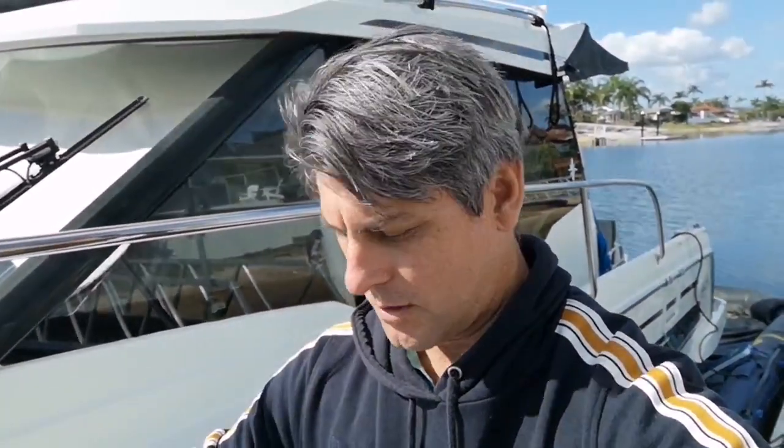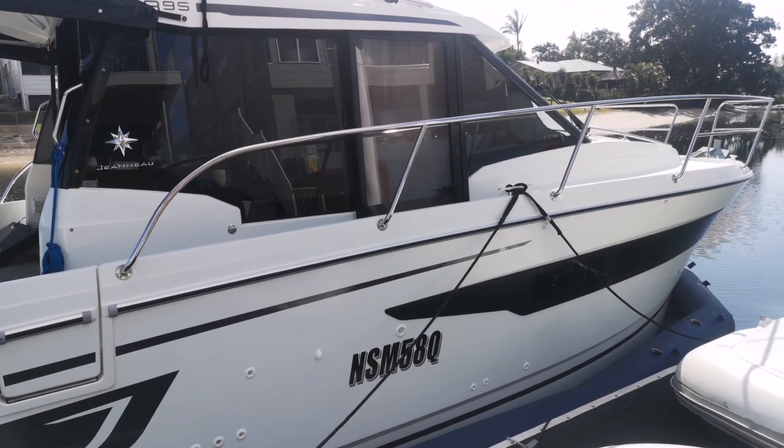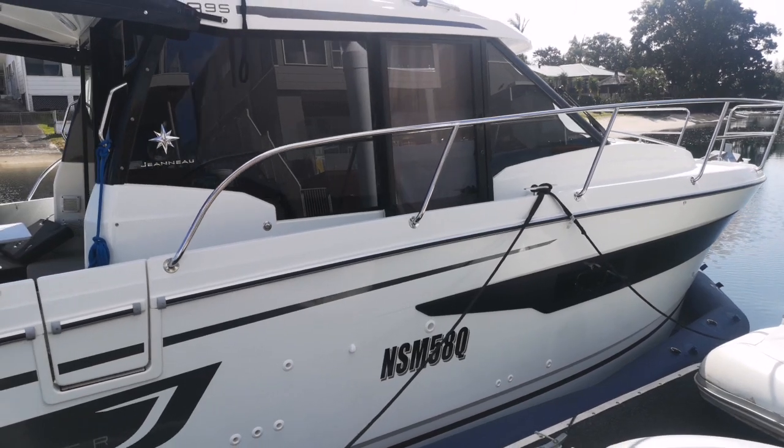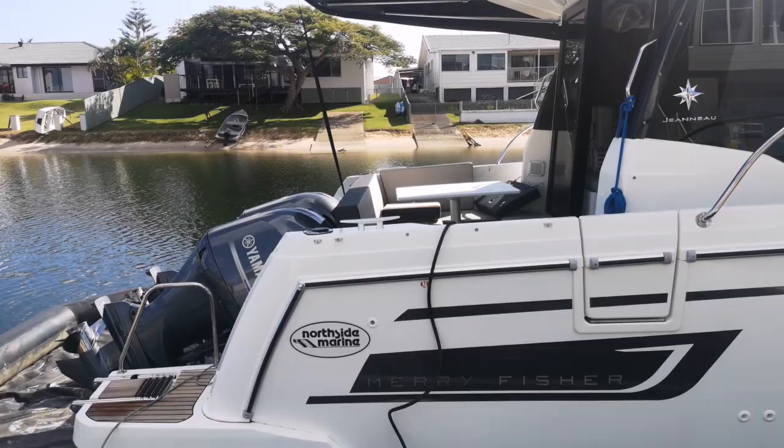Very beautiful as well. She's parked up here with all the curtains up and parked away for a little while, but next weekend hopefully we'll be out. So here we are on the outside. We're all parked up. We're using a fab dock system, which we'll do a video on later on. So yeah, it sits dry.